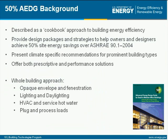They provide detailed guidance as well, and we've also heard of them being used to start the conversation on energy efficiency, so putting it in the middle of that project committee meeting and using it to build the conversation from there. They also help to compare against. So if you have a project, it may be a high-performance project, it may be a small remodel, it really helps to compare back to the recommendations in these AEDGs to know where your project stands as well.